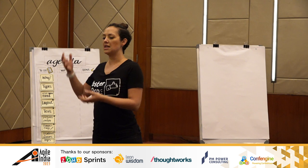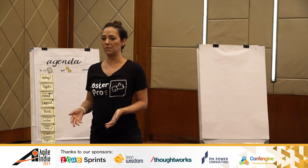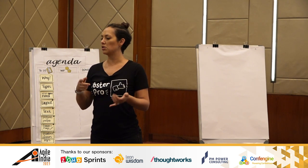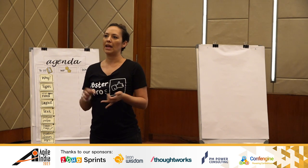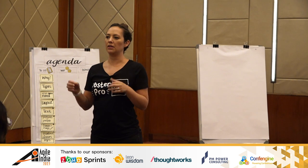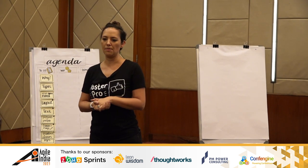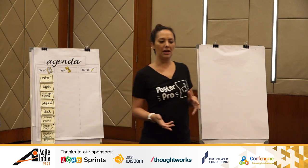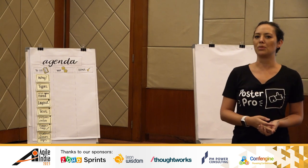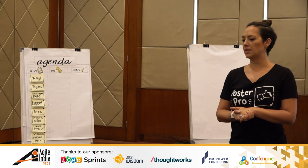So this technique of making posters, I use all the time when I work with teams. And I think it's a really great skill, especially if you are a scrum master, agile coach, even on the technical side as engineers. It's really great if you can brainstorm and draw things together as a team. So by the end of the session, you're going to have posters that you have made, and I hope that you'll feel more confident to go and make posters in your teams.